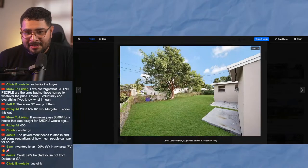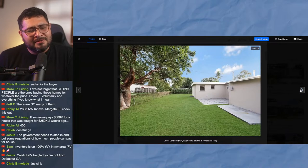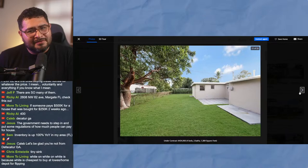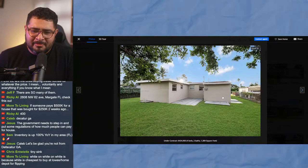Love that tree. Kind of has True Detective Season 1 vibes. Great show. I just watched Night Country. I don't know if I liked it as much. It was interesting.